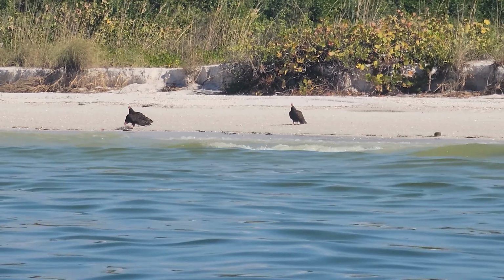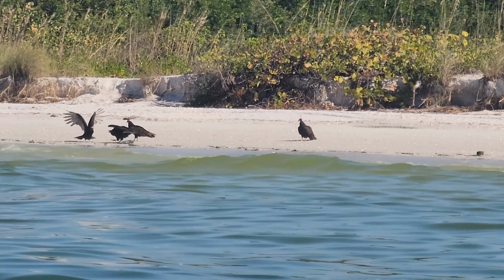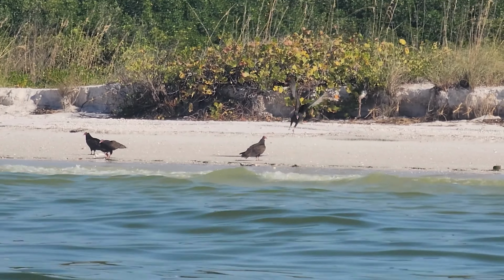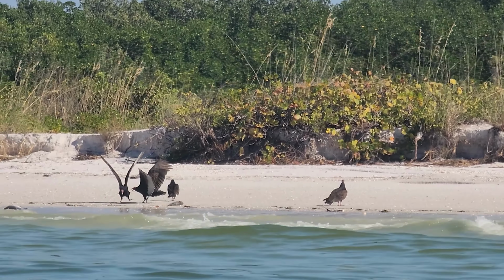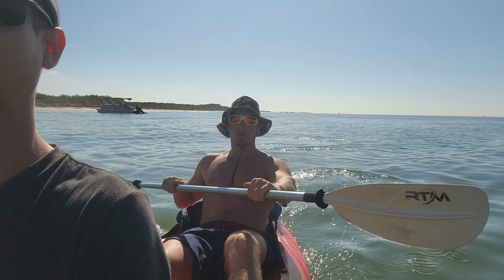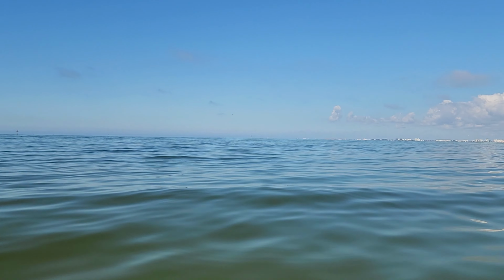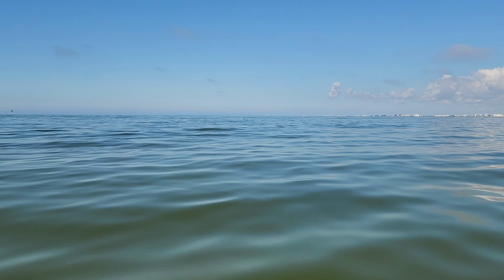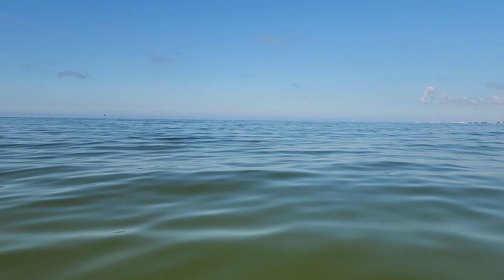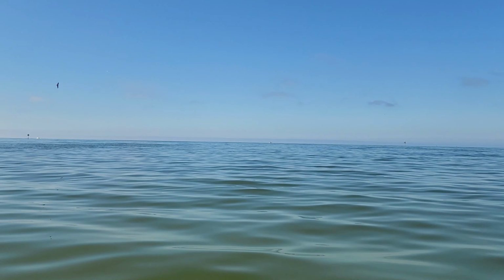You can see the turkey vultures are coming out to claim some fish. Looks like they found a nice spot there on the beach. Did you hear that? Wow. Sorry, it's a little shaky. It looked like they were, yeah. Please don't knock us over. Oh, there. Yep, on camera.